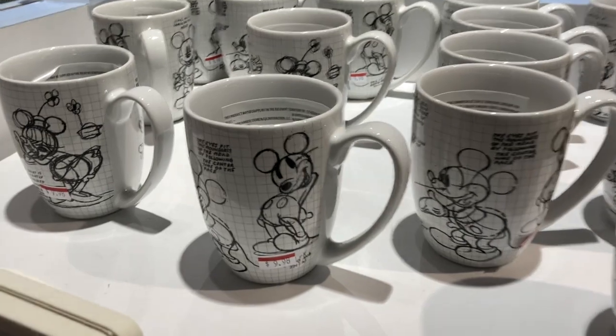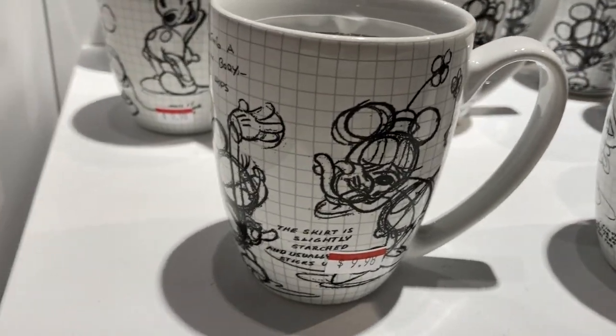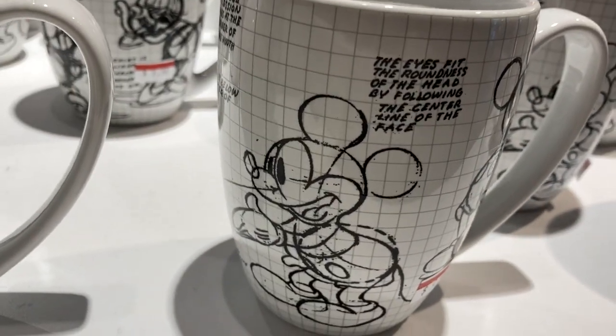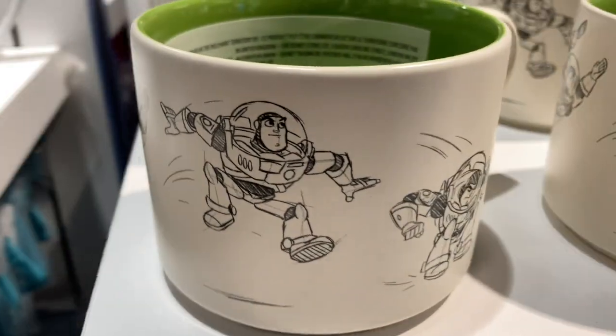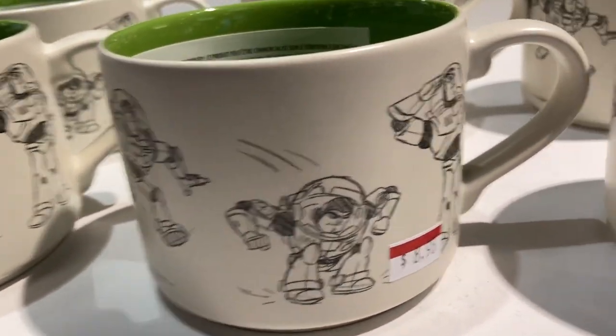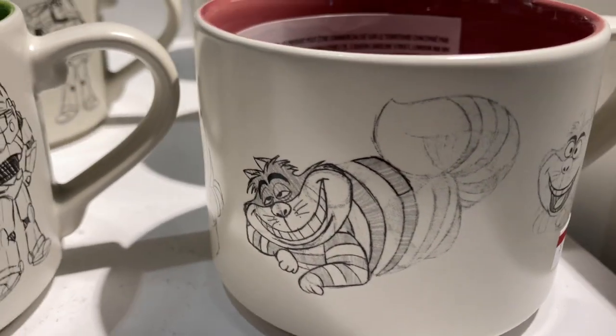Okay, they have these really cute Disney cups. So check out Minnie Mouse, kind of like animator style. $9.98 for Minnie. They also have a Mickey version. $9.98. We've got a Buzz Lightyear animator version. That's only $8.98. Got this fun Cheshire cat smiling back at you as you drink.